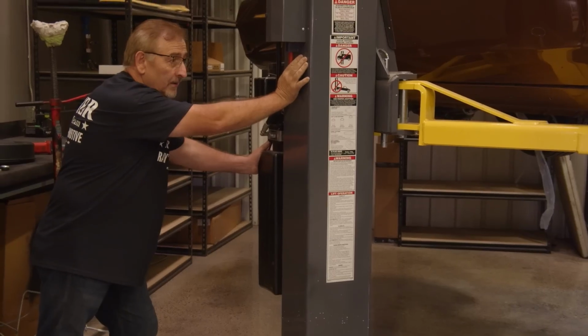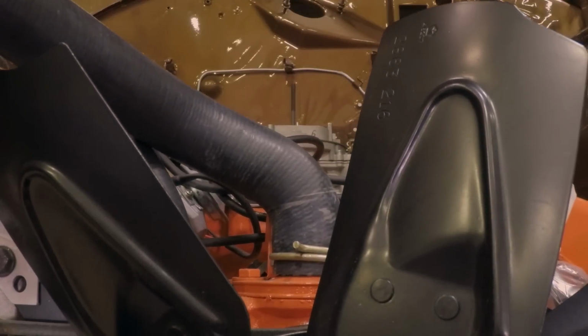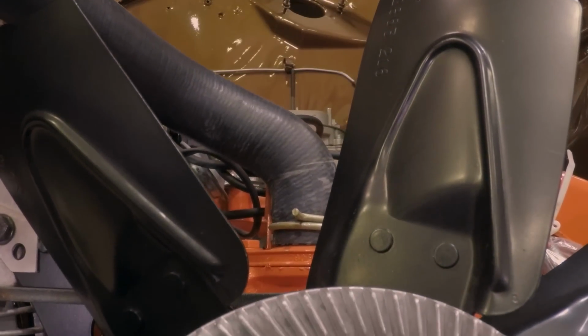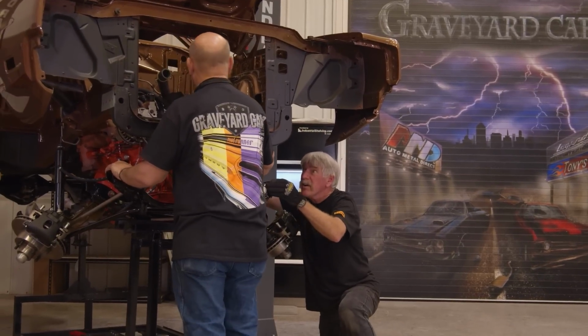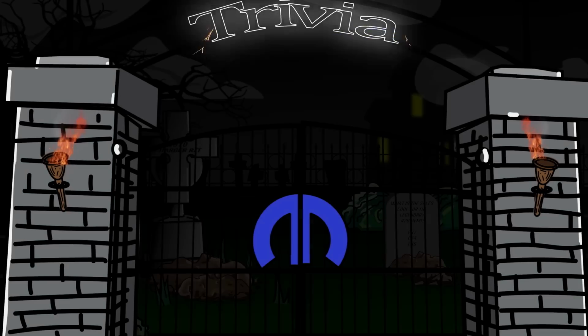How we looking, gentlemen? Snug. Good. Oh, man. Watch that. Okay. Any room to go to the passenger side at all? Oh, nope, too much. Hold it. Wait, stop.